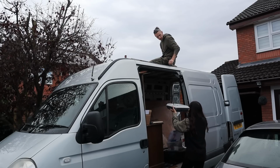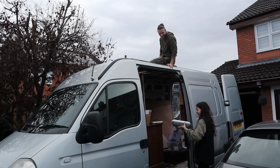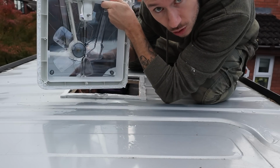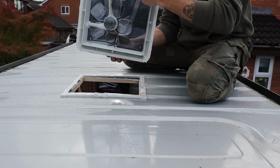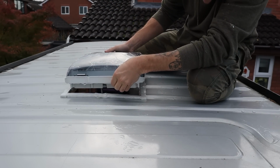Careful where you touch. I just stuck my finger straight in it. Be careful where you touch. Always make sure your hinges face forward because of the wind, if you drive off.